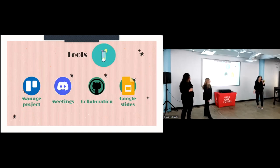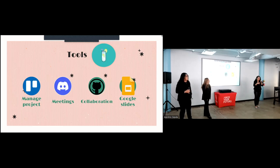The tools that we used for this project: we used Trello, which helped us organize our tasks and guided us on which projects we had to do first, so we had the time to do it in the 3 weeks. Then we used Discord to meet up. We shared our links and ideas on Discord. We used GitHub to collaborate. We created different branches so each of us could collect our code. And then we used Google Slides so we can brainstorm our ideas and each other can implement their ideas in a project.